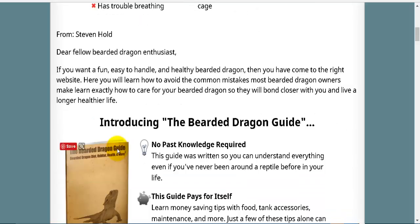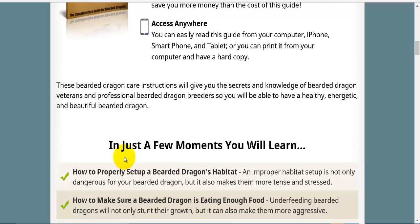You do have to know that if you're going to get one of these guys, they are a little more expensive to keep than, say, your leopard gecko. A leopard gecko requires pretty much two things: heat and food. That's about it. And water. But heat and food, that's all you gotta pay for.